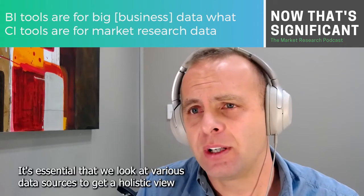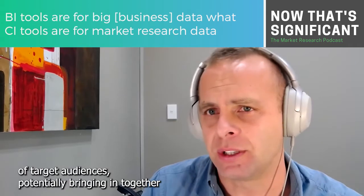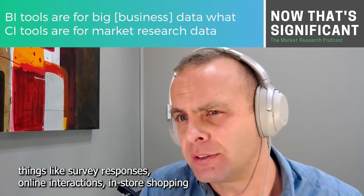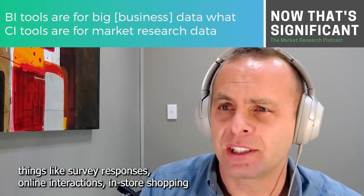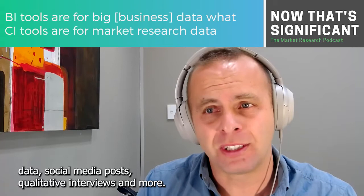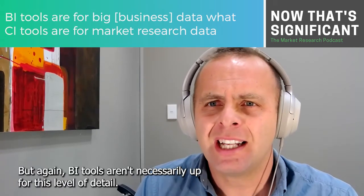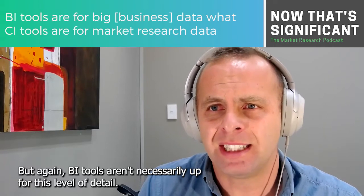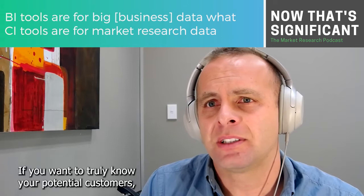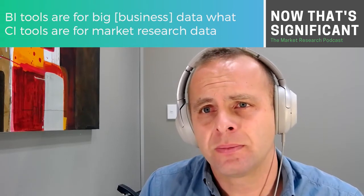It's essential that we look at various data sources to get a holistic view of target audiences, potentially bringing together things like survey responses, online interactions, in-store shopping data, social media posts, qualitative interviews, and more. But again, BI tools aren't necessarily up for this level of detail. If you want to truly know your potential customers, understanding the market with the right tools is vital.